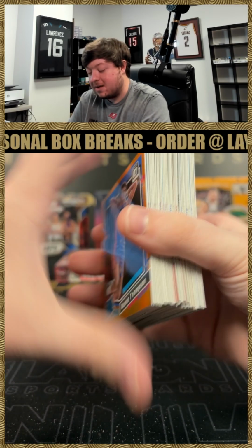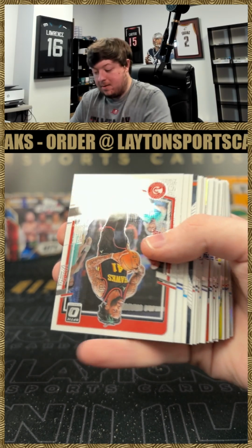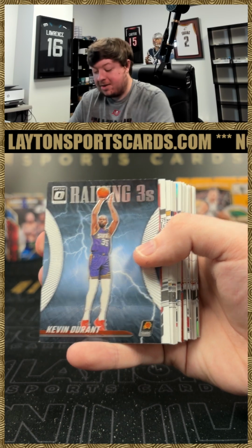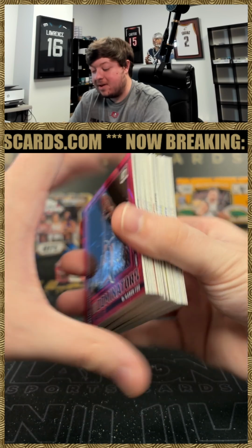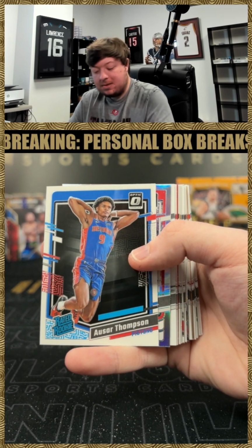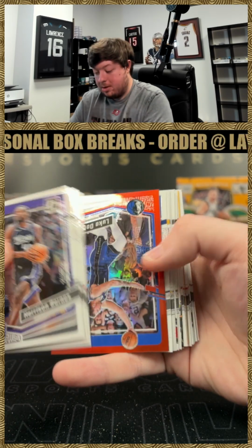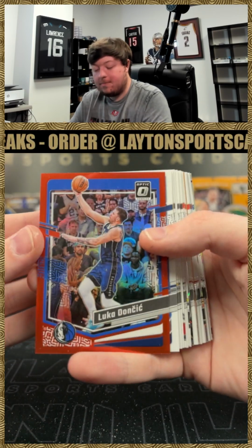Nice one here. Got Asar Thompson, rated rookie to 199 for the Pistons. There we go. Grady Dick. Got a reigning threes KD. Got a De'Aaron Fox on the Pink Velocity Dominators to 79 for the Kings. A little swiper. Asar Thompson. Holo Jabari Smith. To 99, got Luka. Luka on the red.